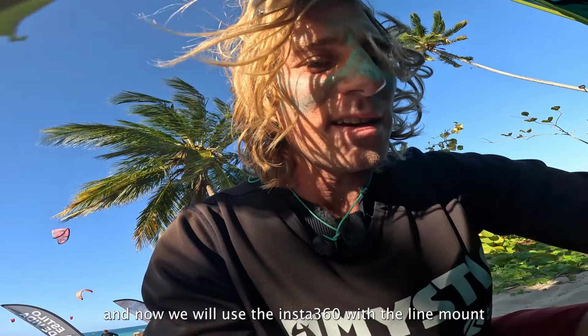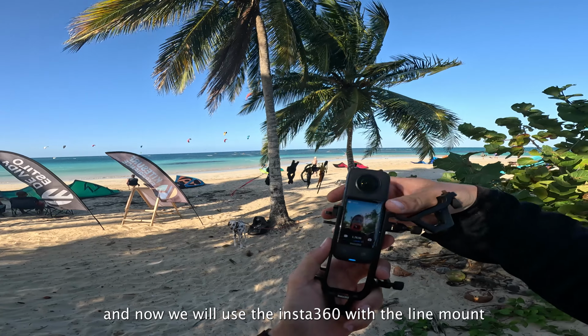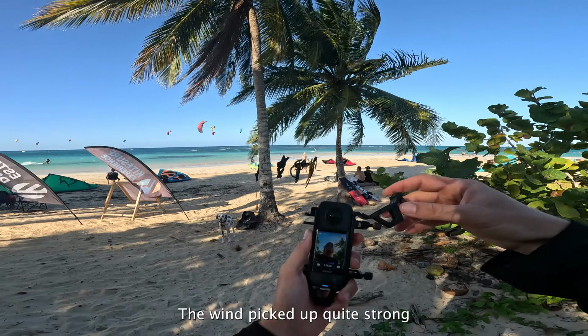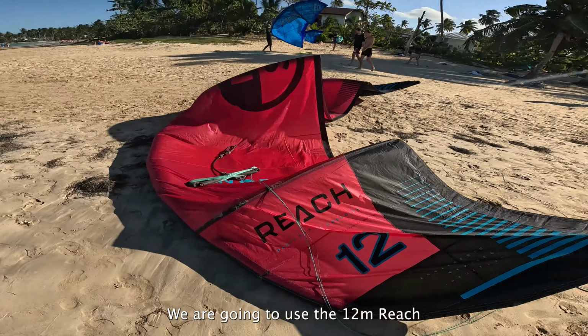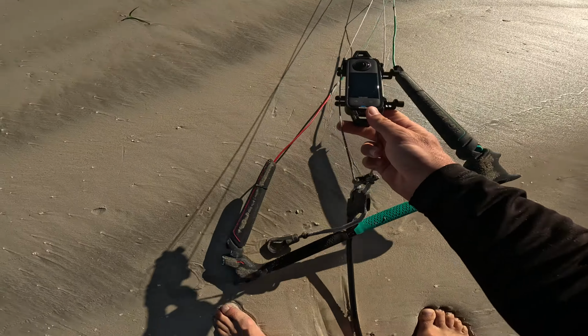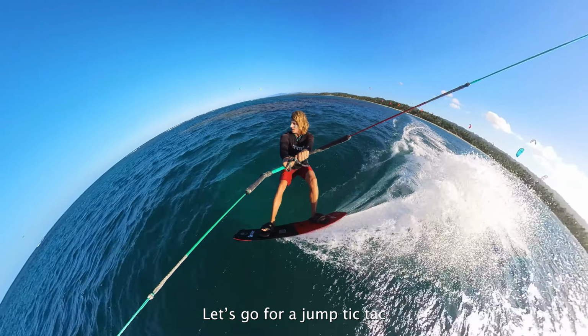Last session of the day, and now we're gonna use the Insta360 on the line mount. Wind picked up quite strong. We're gonna also use the 12 meter Reach. Wind feels good. Let's go! Yoo-hoo! Jump tic-tac.